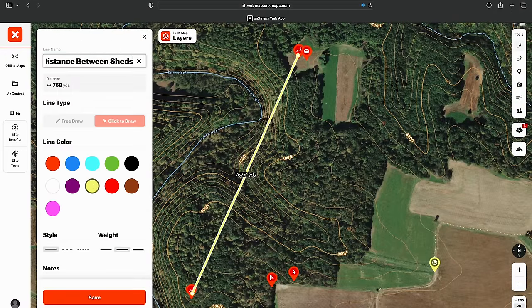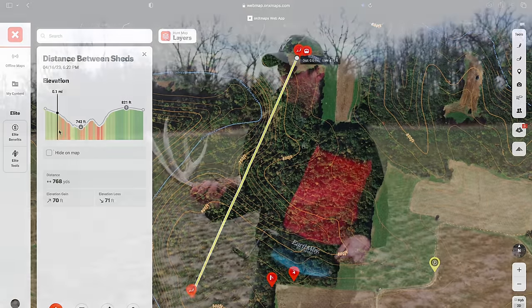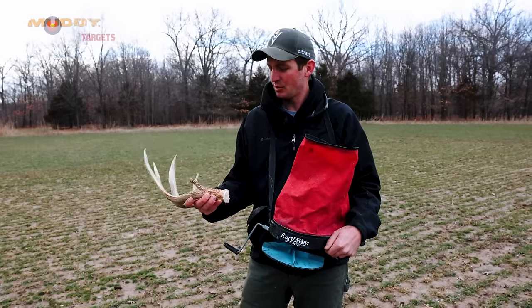So that matches it up as we found the other one the other day. I would say probably 600-700 yards to the south of us here in the sanctuary over there, so that's pretty neat.